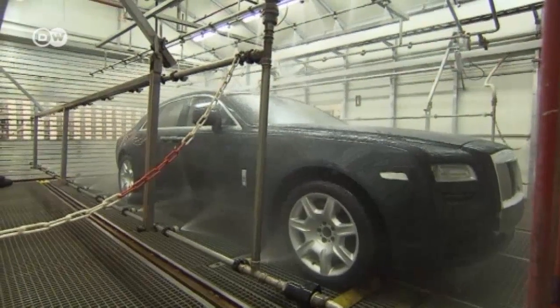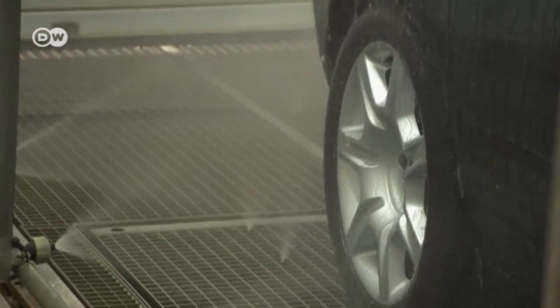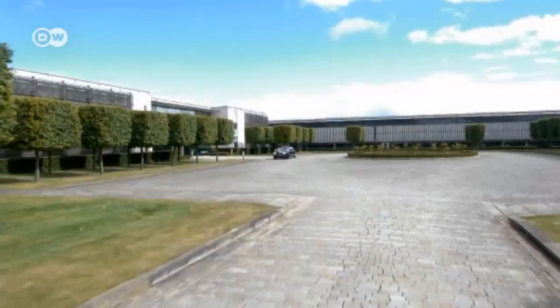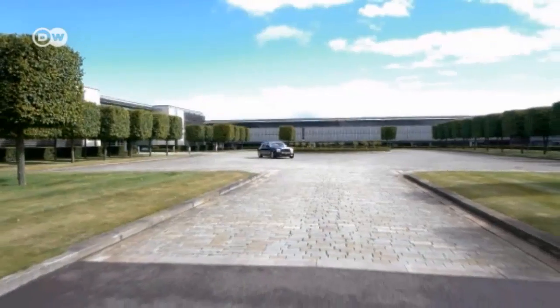The rain test makes sure all the seals are tight. Another test shows that the suspension offers the required comfort. Only when the Rolls-Royce has passed every one of these tests is it delivered to the customer.